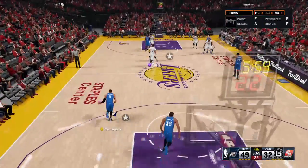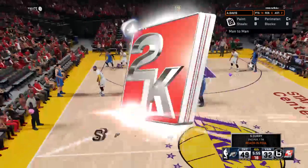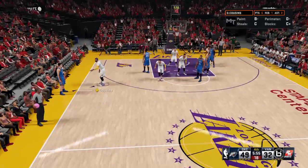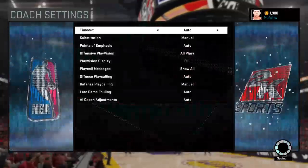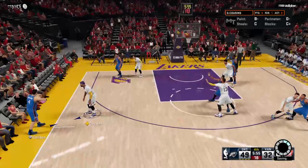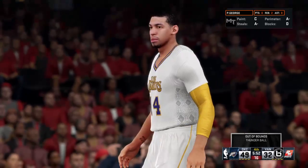Welcome back as we get ready to start the 4th quarter. Not exactly a nail-biter here, but you never know. They've got Paul George, DeMarcus Cousins out there with Anthony Davis. Then it's Green, and it's Curry in at the 1. And it goes out of bounds. Last touch by Green.